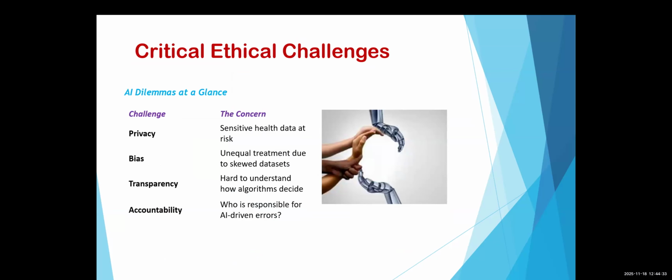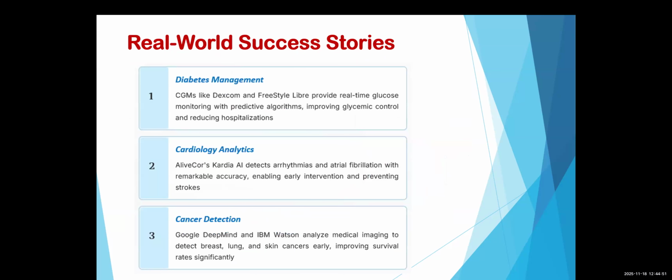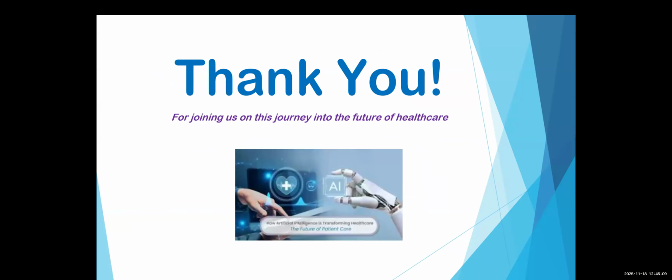Crucial ethical challenges are there: privacy, bias, transparency, and accountability are seen at a glance. Some regulatory conditions exist where certain AI measures cannot be used in hospitals. Diabetic management, cardiology analysis, cancer detection. The future of AI redefines care, not replaces it. Technology, innovation, healthcare impact, technical governance, and ethics. So that's all. Thank you so much.